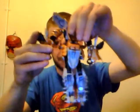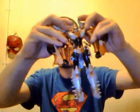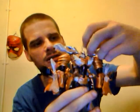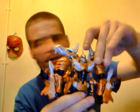He has gorilla arms, and there's no wrist swivel, so you can't really get away with it unless you want him like that. Bring his shoulder pieces around. The dino head will form the shoulder piece. You can push them down, but it does kind of limit the head movement if you push the horns down. So it's all at your own discretion, really.